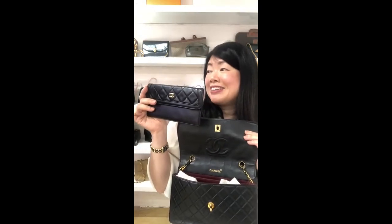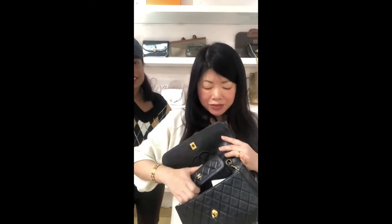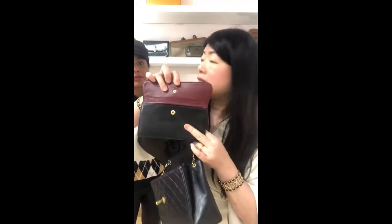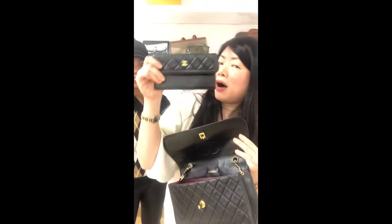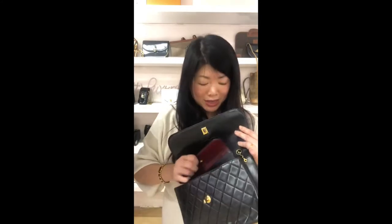It comes with a matching wallet. Wow, that is just so incredible. Often these bags do come onto the market and the matching wallet is missing. Whenever you see a little press button there, it's supposed to have a matching wallet. Where the press stud is, you slip that in and it fixes into there. By itself, I've seen it go for $600, and that's just the pre-loved price.